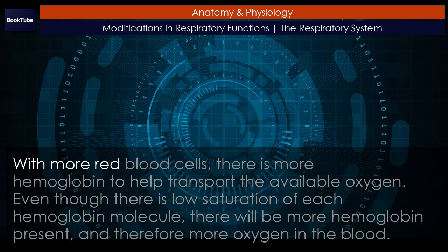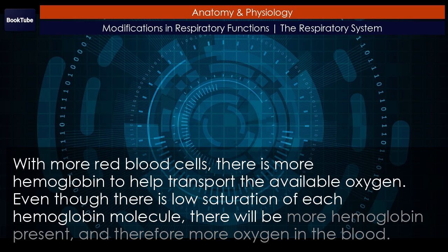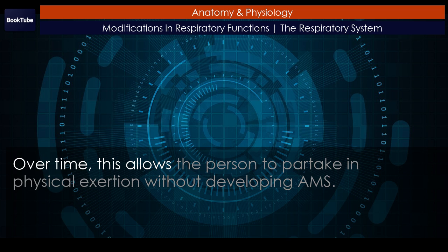With more red blood cells, there is more hemoglobin to help transport the available oxygen. Even though there is low saturation of each hemoglobin molecule, there will be more hemoglobin present, and therefore more oxygen in the blood. Over time, this allows the person to partake in physical exertion without developing AMS.